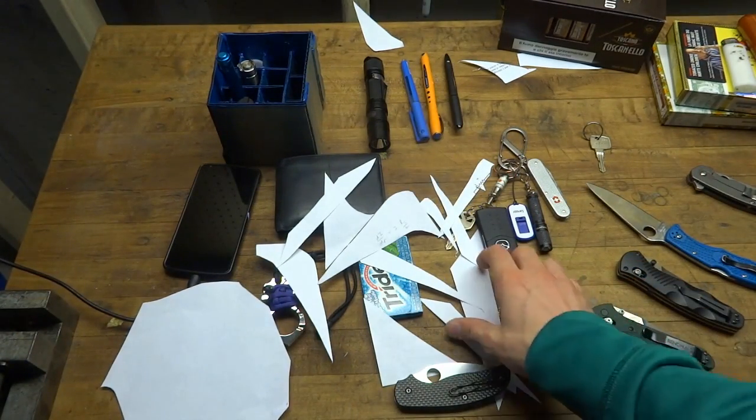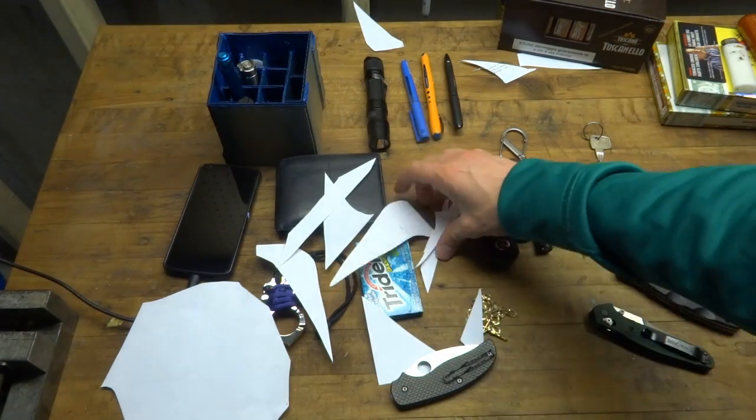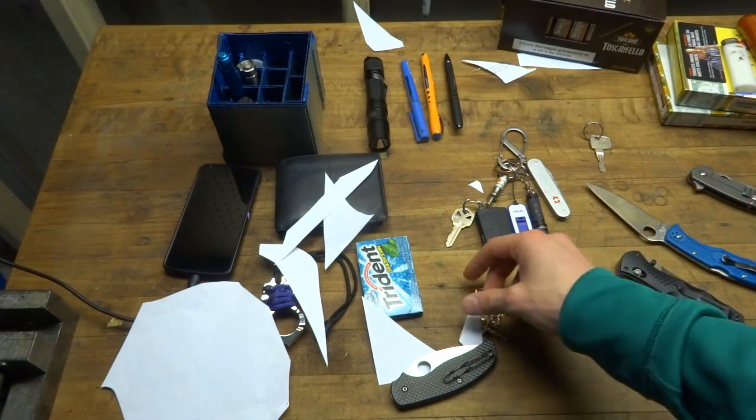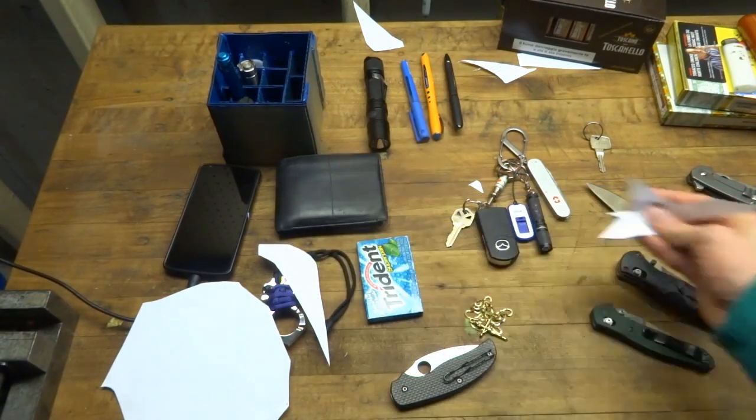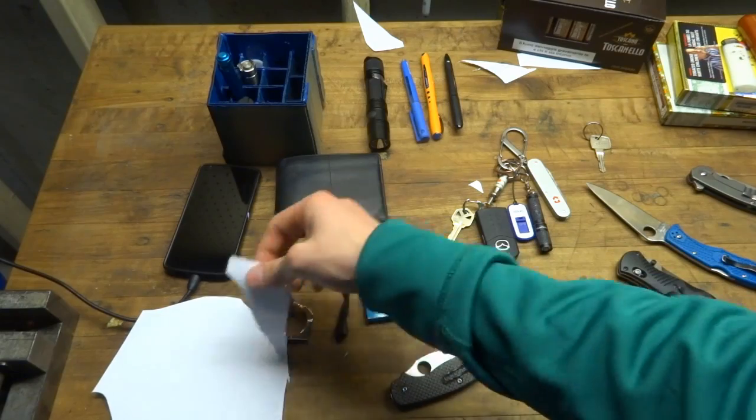Okay guys, so now you see what I carry on my person, my actual EDC that I have with me, not including my car or backpack or jacket EDC items.